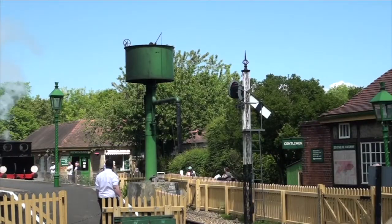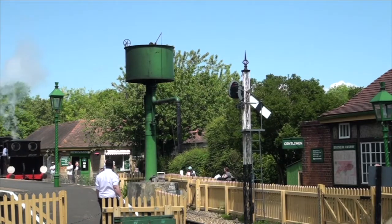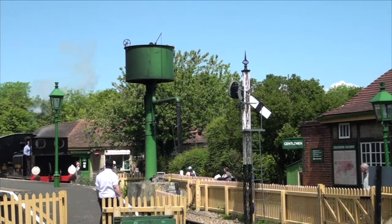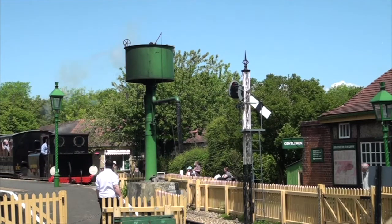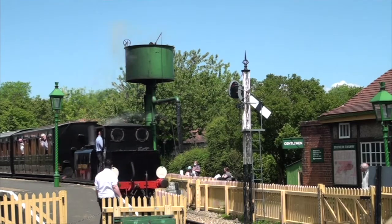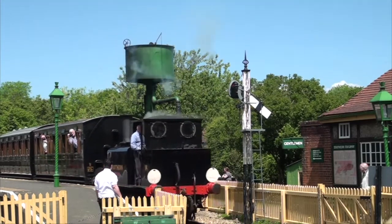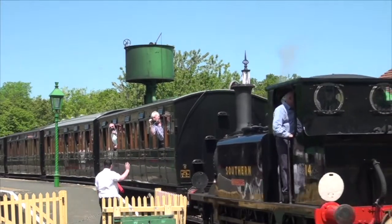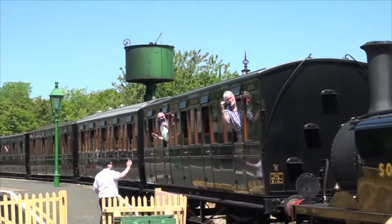This locomotive was known as Knoll. She is the newest of the 3 Terriers featured in this video. She was built in 1880, the last year that these locomotives were built. In 1929, she came to the Isle of Wight and was renumbered 14 and given the name Bembridge, but she only stayed here for 7 years.